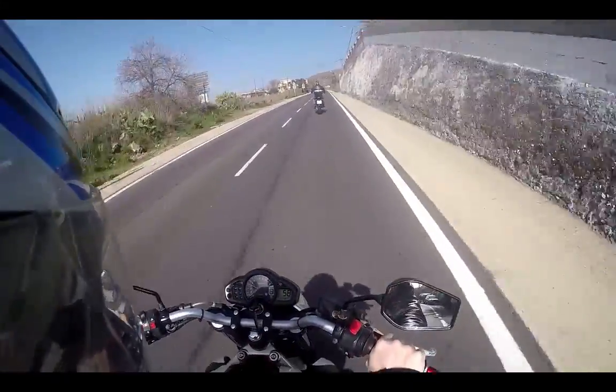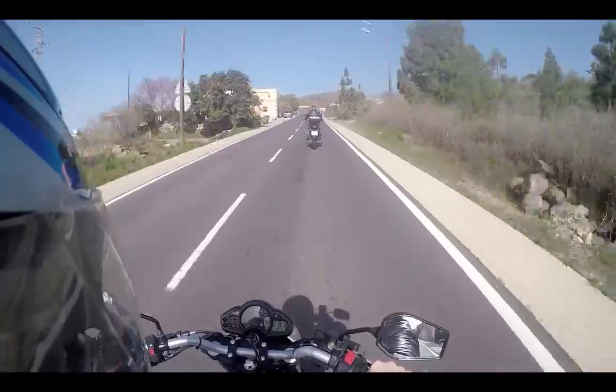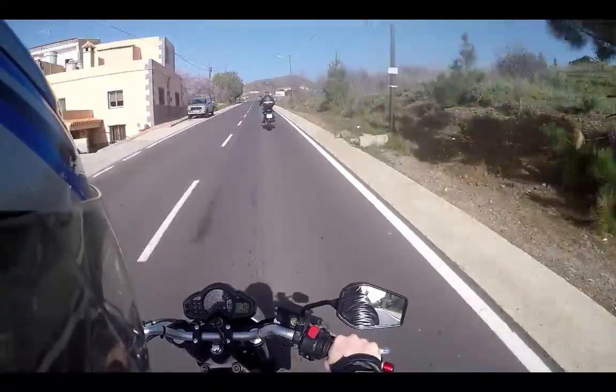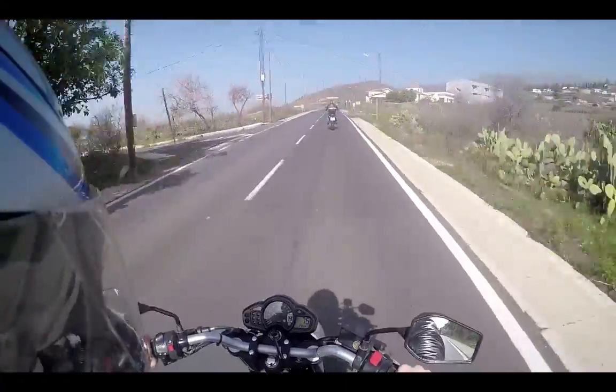But the temperature's cooling down a little bit now. Legs are getting a little bit cold as we're high enough, going higher up into the mountains.